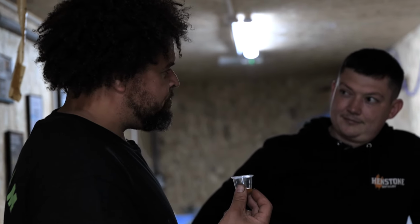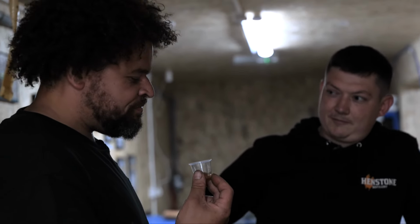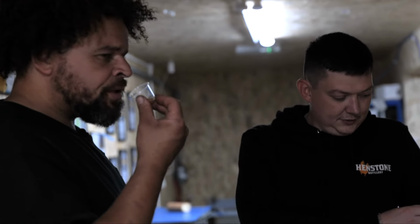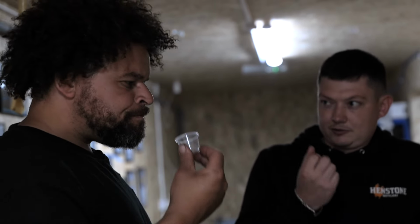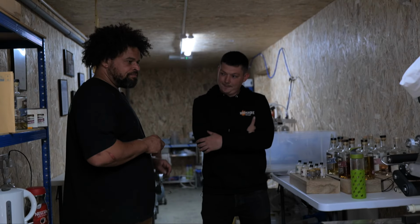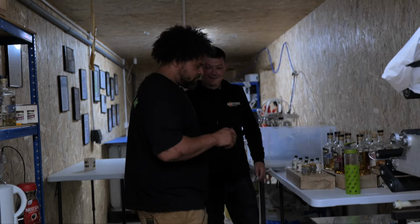Getting almost banana-y, that fruity. It's that fruity again, yeah, tropical fruit, and that's one of the things that flows through all of our whiskies. Oh yeah, it's good. Well done. Thank you. Very good.